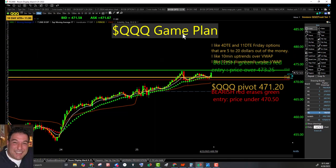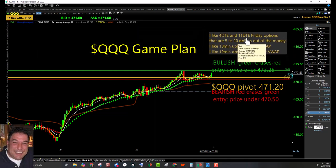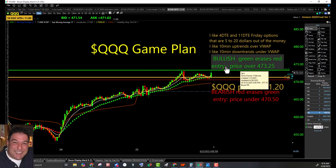We like the same options for QQQ: 4 days till expiration, Friday option, 10 days till expiration, Friday options, $5 to $20 out of the money options. We have a bullish green erases red entry over 473.25. A little dyslexic this morning.